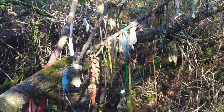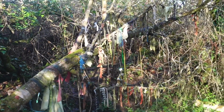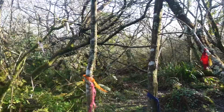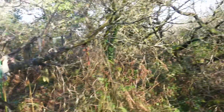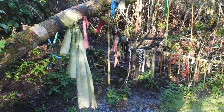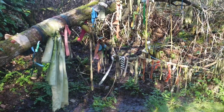There's all the rags, the offerings, up on the trees. There's a couple up there behind me. Now I think the proper name for these rags, these offerings, I think they're called clouties. I think. Don't quote me on that. If you know the name, then let me know in the comments below, because actually I'm quite interested. But there they are.